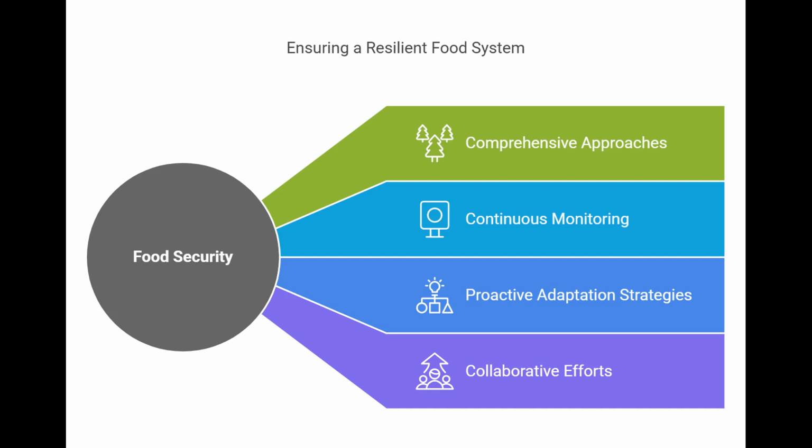Yep. And the report really hammers this point home, that we have to address this whole complicated web of things. We got to make healthy food more affordable and get people to eat healthier across the board. It's about a system that works for us and for the planet.